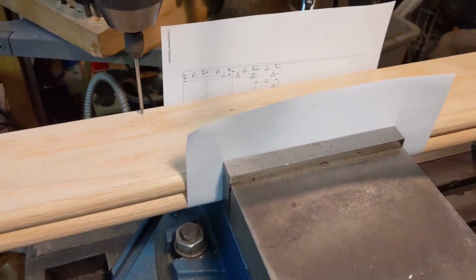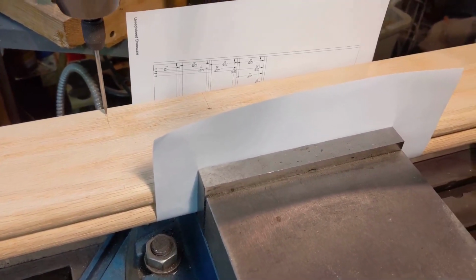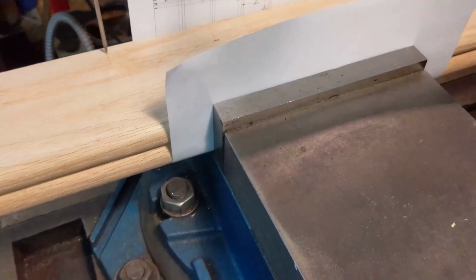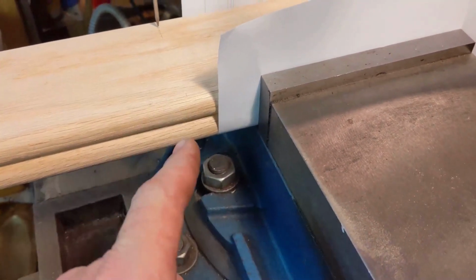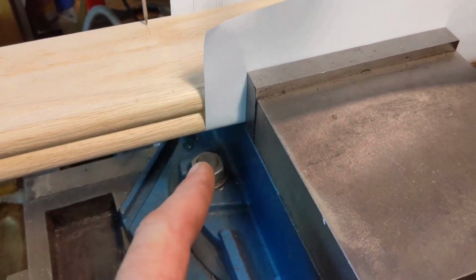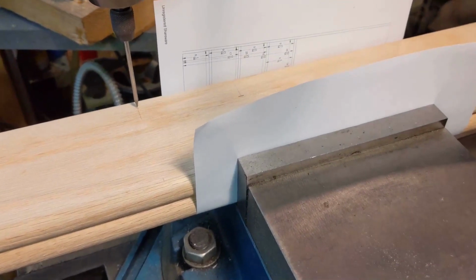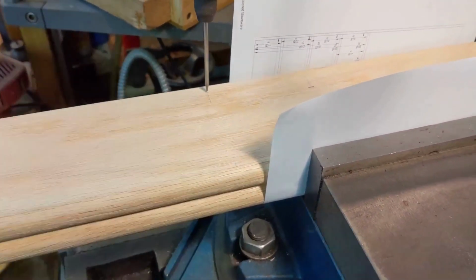You also may have noticed that I've got a piece of paper in here between the wood and the vise jaws, and that is simply for the unglamorous reason that I do a lot of metal work in this vise, and getting it truly clean to the point that it's not going to stain this oak is very difficult to do. So I simply slip this piece of paper in here to protect the oak. So we'll chuck up a 2-inch bit and drill right there.